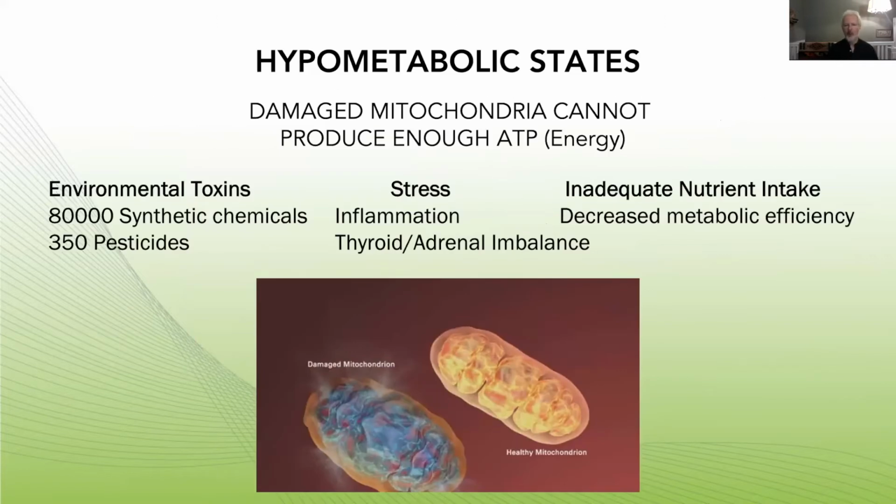Now, what we want to avoid, but what we do see even in young people nowadays, are hypometabolic states. We want to avoid that. It means that you have more and more damaged mitochondria that are not producing enough energy. Now, there are different reasons this can occur, from a diversity of environmental toxins, stress in various forms, inadequate nutrient intake, pollutants in the environment, medications of different kinds, even excipients in vaccines, which are meant to enhance the function of the vaccine, but are often toxic, like aluminum salts or mercury salts. All of these things can play a role in damage to the mitochondria.